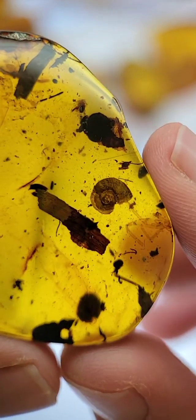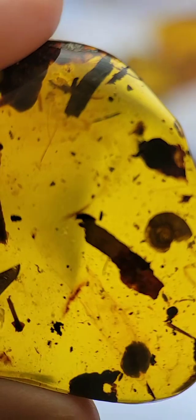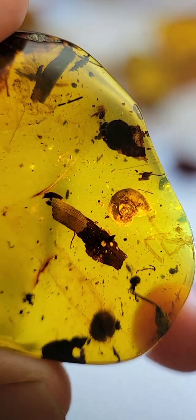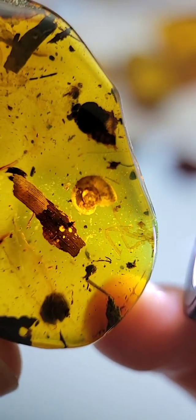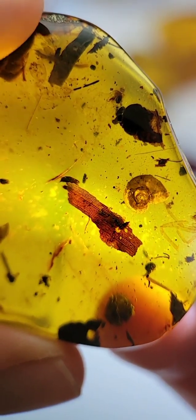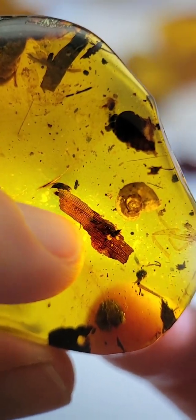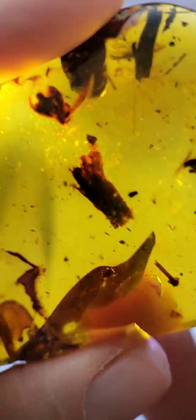There is a snail in this one. Look at that. That's a beautiful snail fossil. And it looks like a big tarantula molt of some sort. Maybe a blade of grass, but some botanical inclusion for sure right there. A snail. That is a snail from the time of the dinosaurs. Some more botanical stuff.